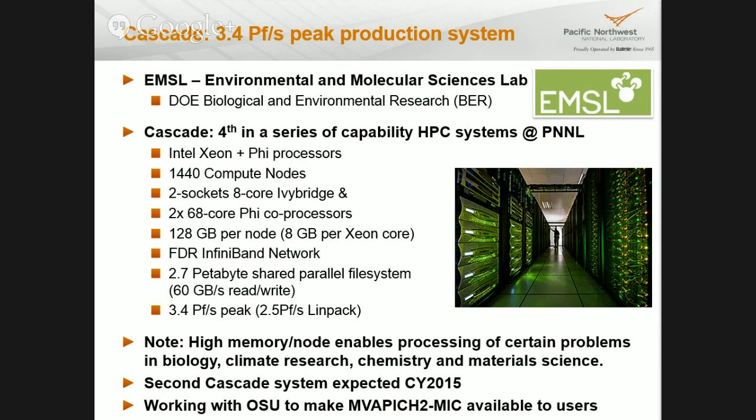I should also give credit that this machine is actually part of the DOE Biological and Environmental Research Department. And we've got a lab within a lab, in actual fact, at PNNL, and that's contained as a user facility, a user instrument, as they call it, within the Environmental and Molecular Sciences Laboratory.